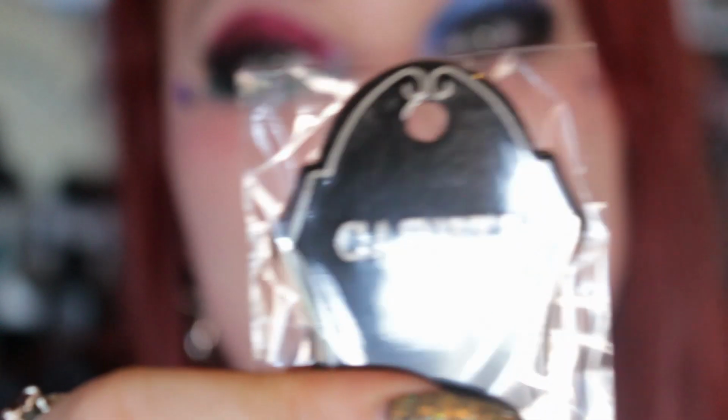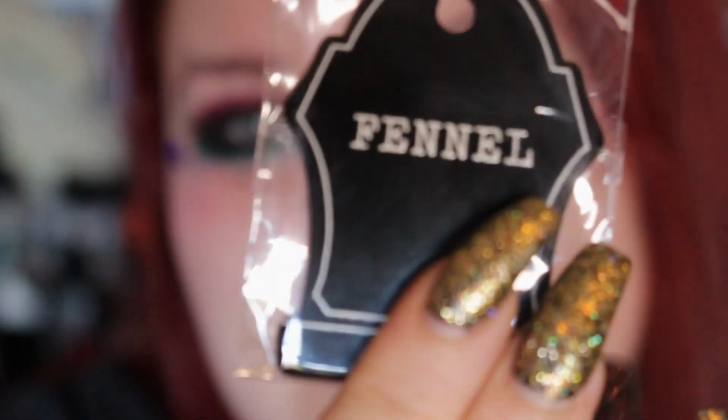Let's see. I don't have dill in the garden, so it looks like I'm going to go buying everything. Catnip. She needs one of those for her kittens. Oh, I'm so excited. I genuinely could cry. I'm so happy. Finally. This is what I've been looking forward to. Fennel. There's so many of them.